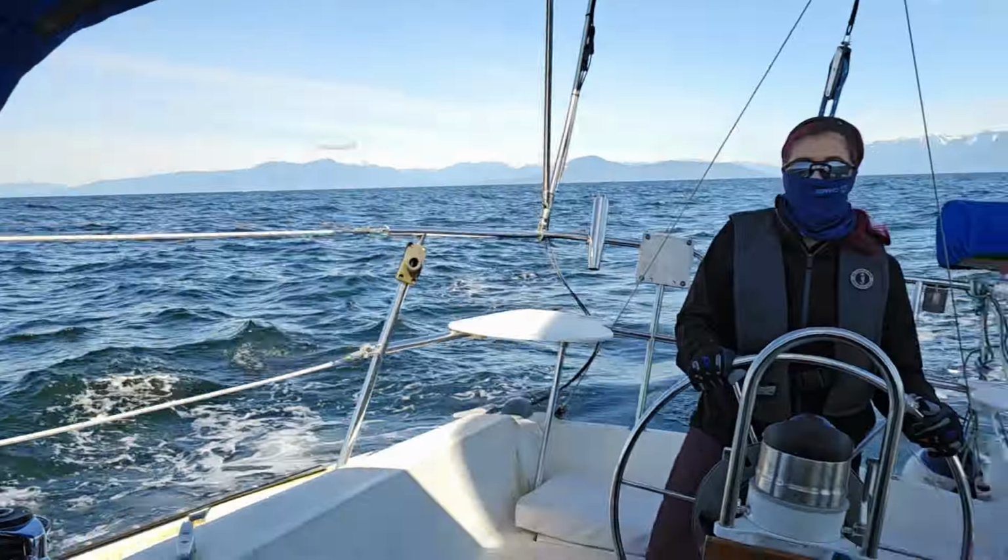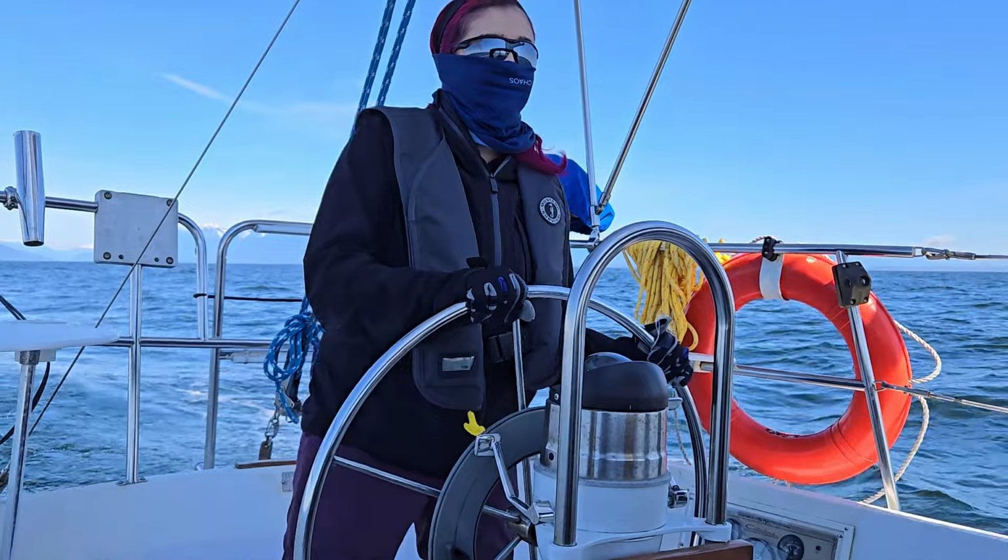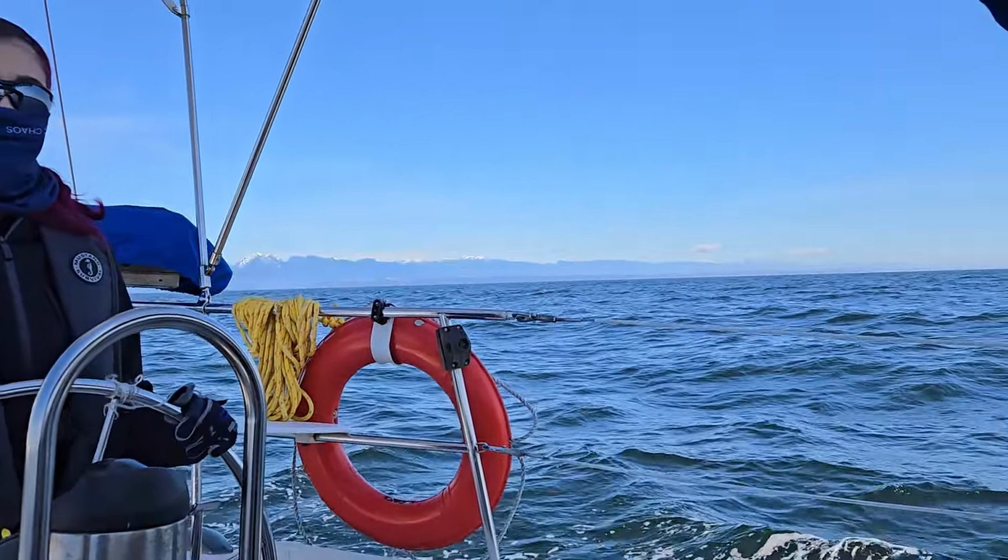We are out of the shipping lane and now we have the wind right on our beam, right from here. The waves are hitting us straight on the side of the boat. Tina is geared up, face covering, the gloves. The weather is gorgeous outside.